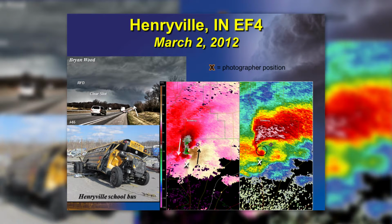The Henryville tornado, which again was exhibiting these same characteristics. Your well-defined hook echo with a debris ball on its tail, the pink and white shades here representing the baseball and softball size hail that was falling from this storm. The very intense counterclockwise rotation that was present in this EF4 tornado. And visibly within the sky, this is I-65 northbound, a couple miles south of Henryville.